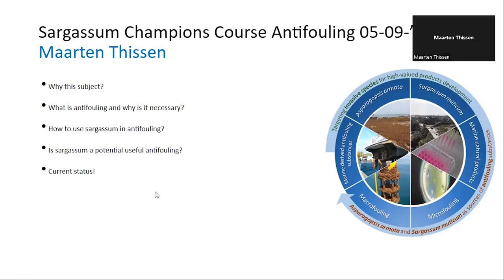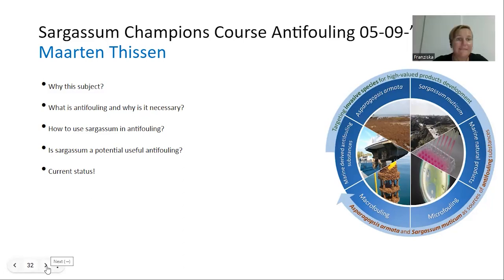Yeah. And that's probably also the reason why it has such a wide range of protecting properties against all kinds of invasive species that are growing on it. So that's why it's probably much more effective than, for example, only the copper that they use at the moment and other chemical products that they use. So, yeah. Yeah, very cool.